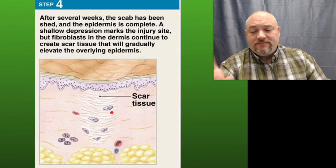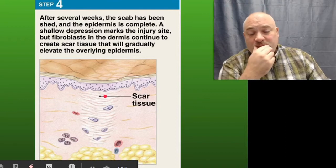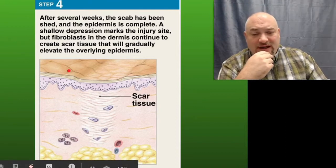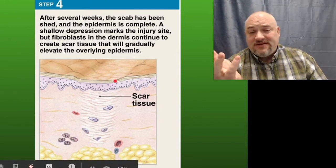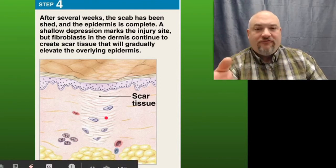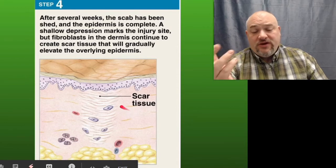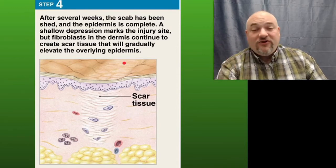A little bit later, a couple weeks later, pretty much healed, right? We've got a full epidermis over the top again. Underneath, we've got these fibroblasts still creating fiber, scar tissue if the cut's bad enough, and this is going to continue to work. Now, right away, you've got a depression, and sometimes that'll stick around. Some of us have scars that are depressions because our fibroblasts didn't produce enough dermis underneath to get it back up to even. Sometimes these will go crazy and make more than you need, and you get the bump for the scar. I've got a few of those myself.